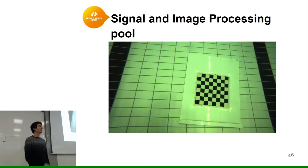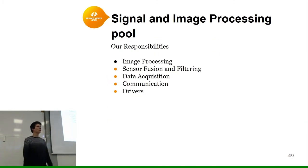Hi, I'm Arman. I'm pool leader for signal and image processing. Thanks, Carl, for the picture. So the last pool, what we do, we try to bridge the gap between the electronics pool and the AI pool. So it's mostly programming, but also working with electronics. When the electronics integrates a component, we try to get the drivers and the software running and everything ready for the AI to just take what the electronics gives them, or give to the electronics what they want.